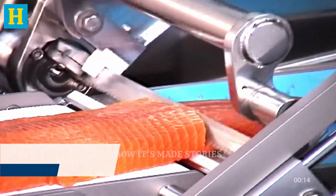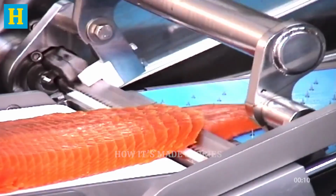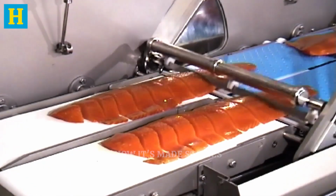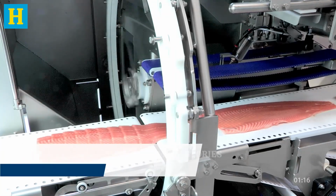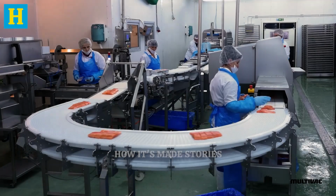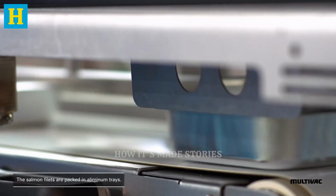This stage not only makes the salmon convenient for consumers, but also enhances its presentation. Uniform slices are more visually appealing and easier to handle. Proper slicing is crucial for maintaining the salmon's texture and appearance, ensuring that it is ready for the final packaging stage. Packaging is the final stage before the salmon reaches consumers.